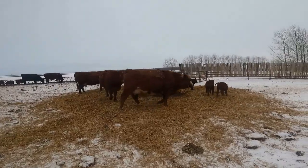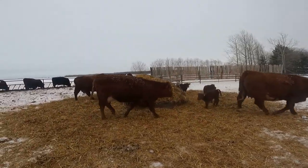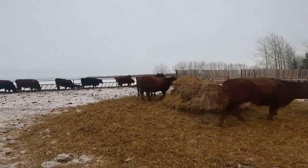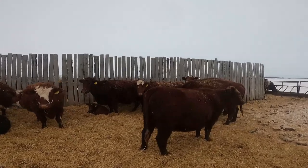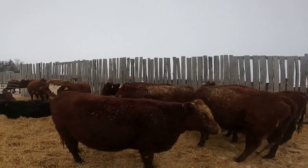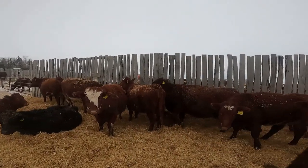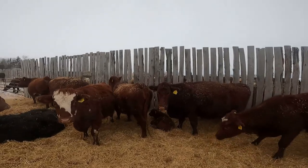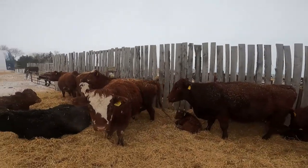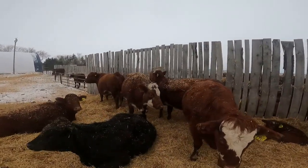And this one here is Quinn's, my nephew's. I got one in the back there. She's really close to calving, but she's psycho. Well, psycho for us. When she calves, she just goes absolutely crazy. So we actually don't even bring her in the barn. She's gonna have to learn to figure it out on her own.